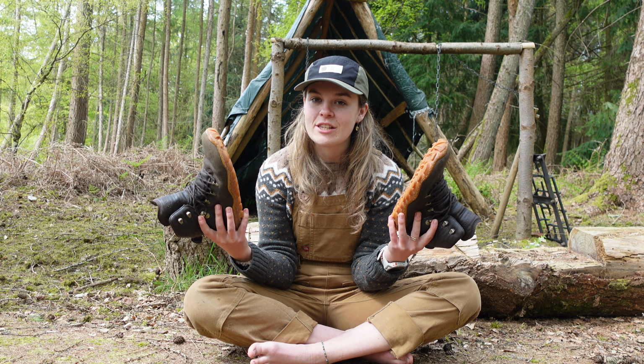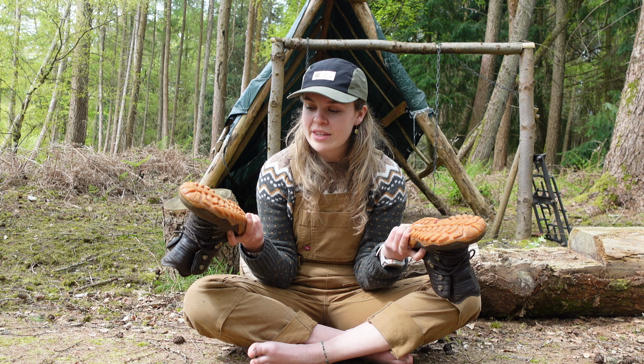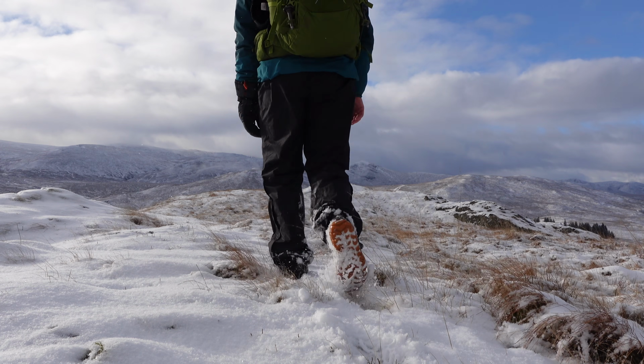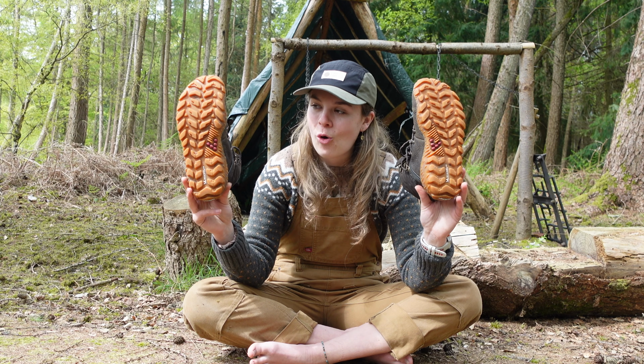I mainly use these for bushcraft and as my everyday sort of boot. I also take these on loads of hikes. I did the South Downs Way in these. I also take them to Scotland every time and do mountain days in them. They've also got Michelin grip on, as you can see, which is awesome.